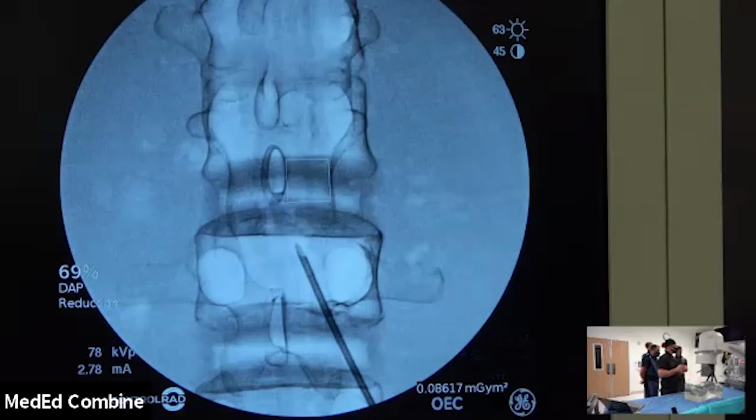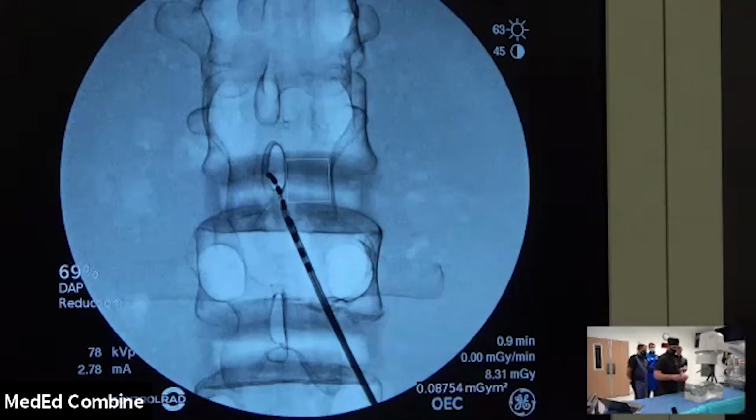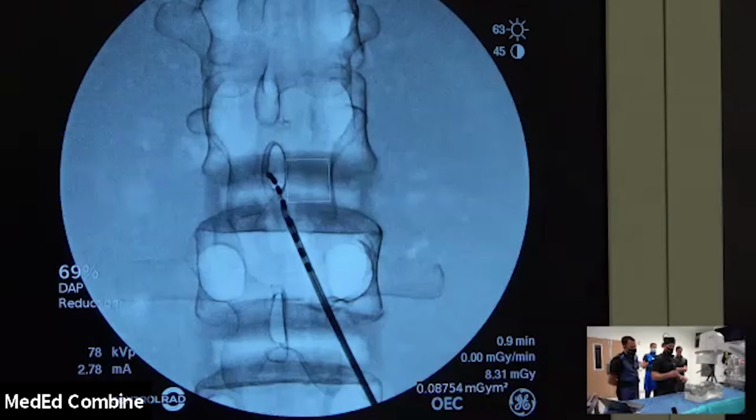Let's see where that guy's going. So there we go. I mean, it's advancing, but it's not perfect, but it's advancing. So you get the idea. So any of these leads, those of you who don't drive a lot, we have a little steering wheel here. They all drive about the same. I really haven't found a big significant difference.